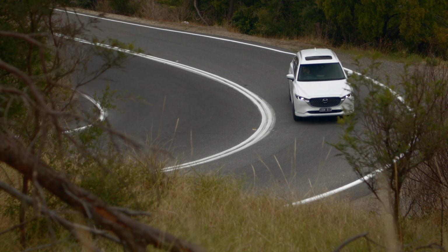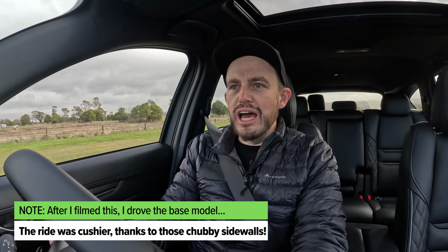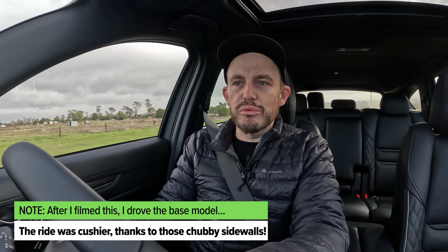So I can't really speak to what it's like to live with as an urban runaround, although I can say that the ride is pretty firm, so you might find that it is a little bit bumpy and lumpy over sharp edges. Obviously it does have pretty big wheels and low profile tires. This is a pretty high spec version that I'm driving now, and so if you buy one of the lower grade models with maybe a little bit more tire sidewall, it could be a bit more friendly when it comes to the ride comfort. It's not uncomfortable, I would just say that it's not the most comfortable SUV that you can buy.